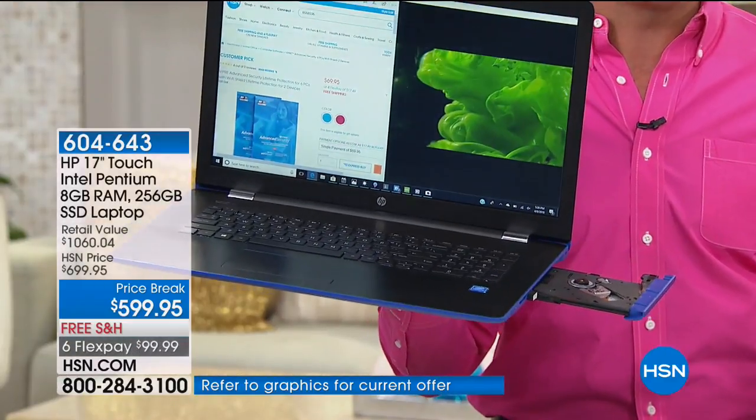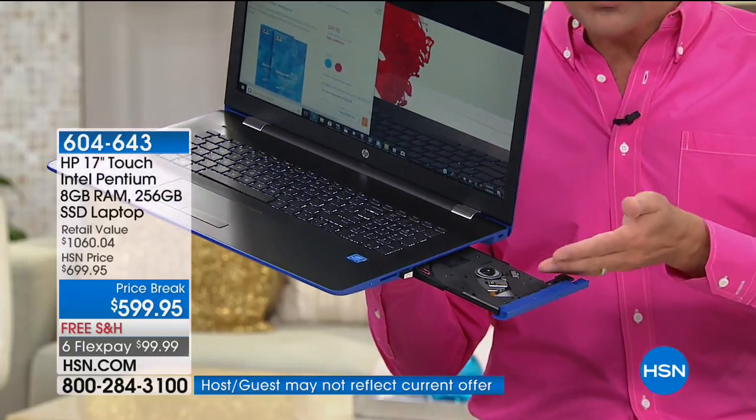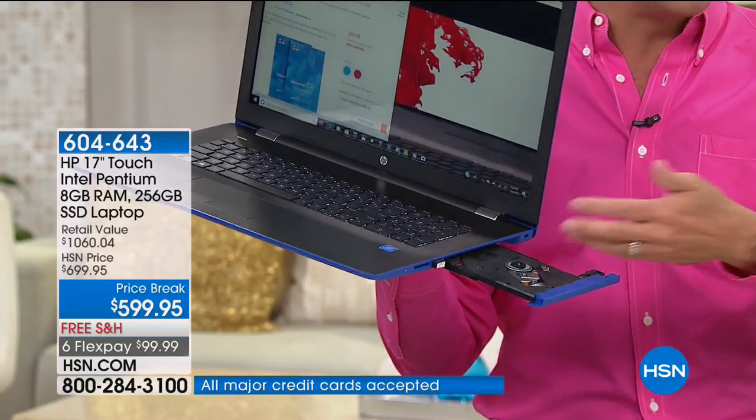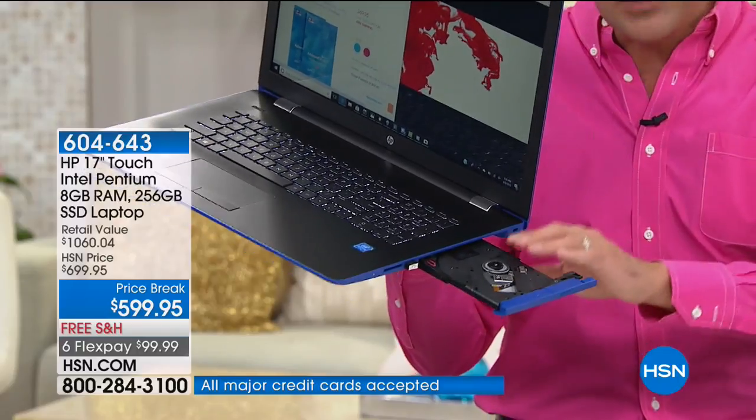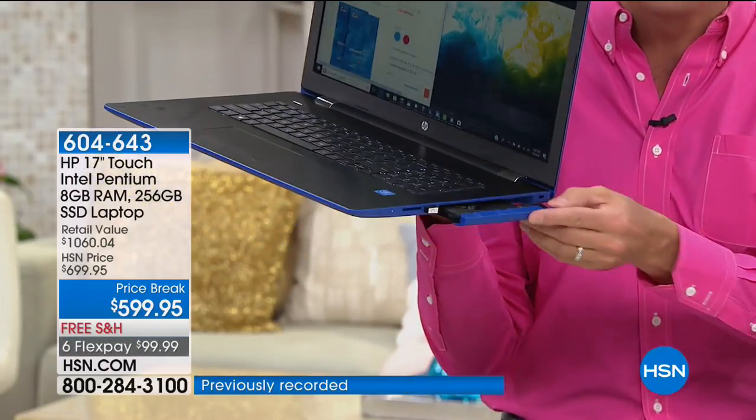We all want to have the optical drive. You want to be able to play a DVD, right? You want to be able to watch a movie. You want to be able to burn music. You want to be able to listen to music. You want to be able to burn data or play data. This is a full multi-layer optical drive. So this is the best of both worlds.